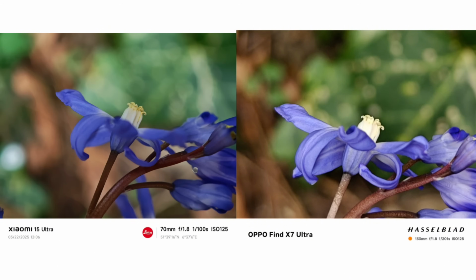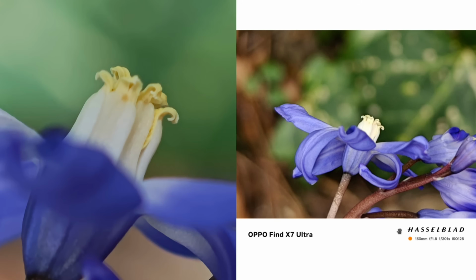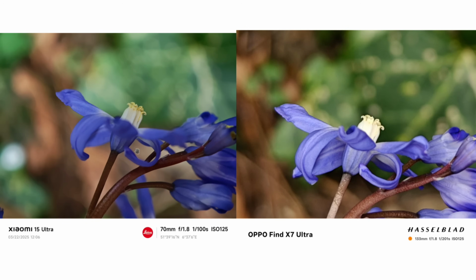You can try to use the 3x sensors on both, or the dedicated macro mode on the Xiaomi, and there's no dedicated macro mode on the Find X7 Ultra. And you can see that the Find X7 Ultra is losing against the Xiaomi completely, because I think it's just falling back now to the main camera sensor and cropping in a little bit. This is almost 6 times now. And with the Find X7 Ultra, you also don't have this nice bokeh, and it's just not utilizing one of the tele lenses.